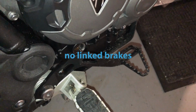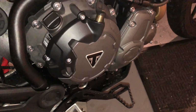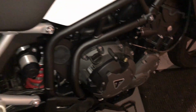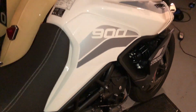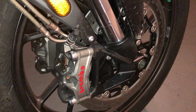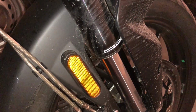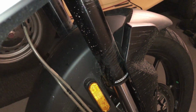Again, I think this looks a little bit cheap, but then the bike is a much lower cost bike. The engine's a stormer though. It's an absolute bloody stormer. Yeah, Brembos look identical. Marzocchi front forks, I beg your pardon. Marzocchi front fork. Yeah, look.